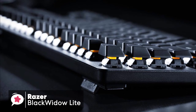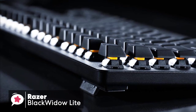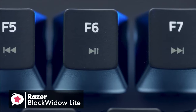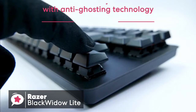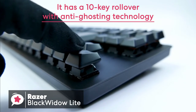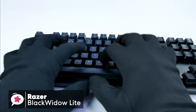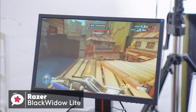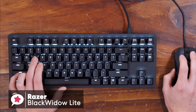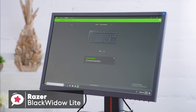The keys are fully programmable with macros, and there's a built-in gaming mode that disables the Windows key and Alt+Tab keyboard combination, so you don't unwittingly switch out of your game at a vital moment. It has a 10-key rollover with anti-ghosting technology, so all your key presses will be registered, even when you press all the keys at the same time. Ideal for frantic games like Fortnite that require lots of complex key presses. You can also rebind the keys, assign macros, and set up shortcuts using the Razer Synapse 3.0 software.